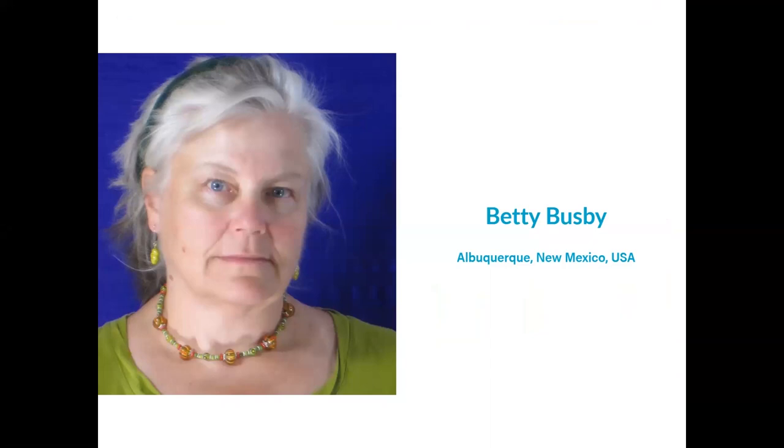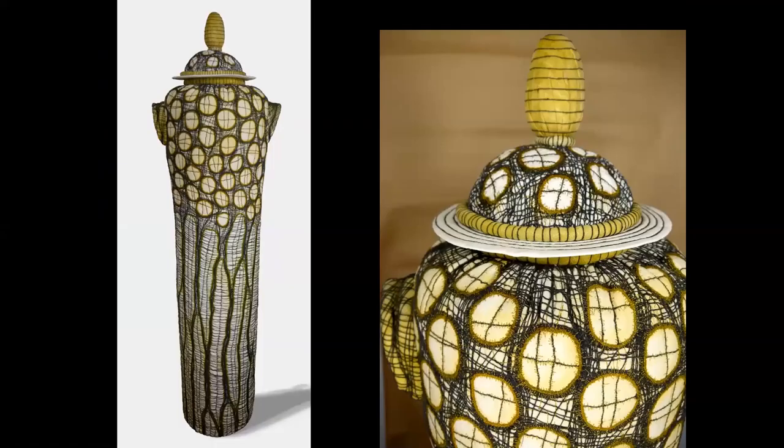Hi, everybody. This is Betty. This is the piece that I have in the show. It's called Ginger Jar. I actually began life as a sculptor. I majored in ceramics with an emphasis on sculpture, and I thought I would revisit some of the pottery forms that we learned about in school. And this is named after a traditional Asian pottery shape that is used for food storage.